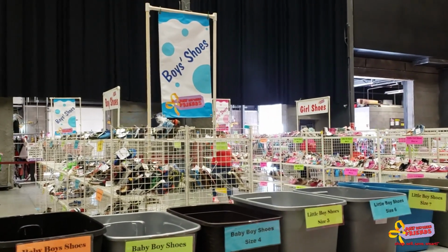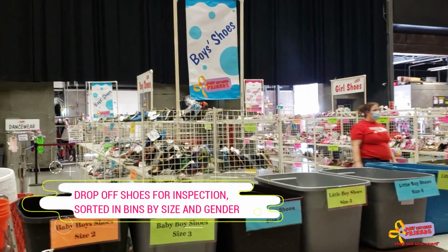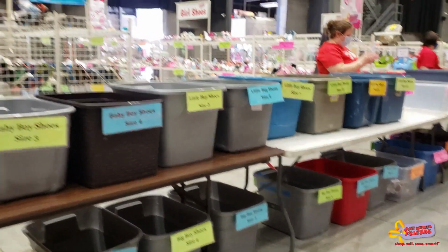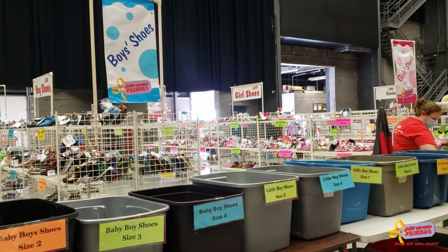Shoes are another item that get inspected, but this one you don't need to wait while they get inspected. You are going to drop them off in these bins, and they're labeled by size and by gender. So just take your shoes, put them in these bins, and you're good to go. They will look at them and put them out on the floor.